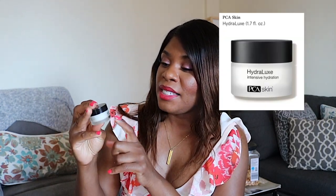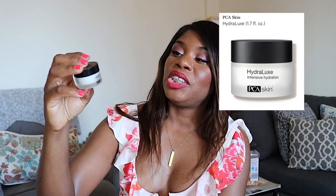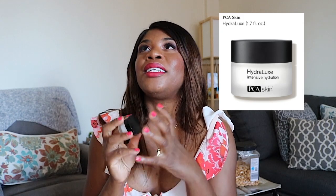I didn't actually buy this product, but I did get it as a sample because I bought the other skincare products from, I think it was Skin Store. I got it as a sample. So this is the PCA Skin Hydro Luxe Intensive Hydration Cream. It is amazing. When I tell you the best moisturizer I've used, I mean the best moisturizer I've used. Now, it is kind of like a jelly form moisturizer.